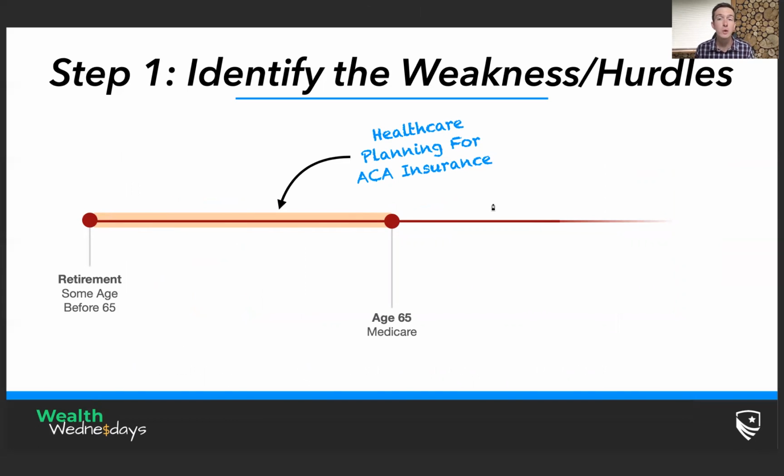Okay, what might be another weakness, or not necessarily a weakness, but a hurdle that you need to plan for? Well, if you're retiring prior to 65, and we'll go more in depth into tax efficient withdrawals during this phase, you need to find some kind of healthcare option that's not Medicare. Medicare is going to begin at 65. Typically it makes the most sense for people to enter into the public ACA marketplace. Now, your costs are tied directly to your reported income. You can earn a subsidy. The lower your reported income, that subsidy helps you in two ways. It's going to lower your monthly premiums, and it's also going to lower your deductible.